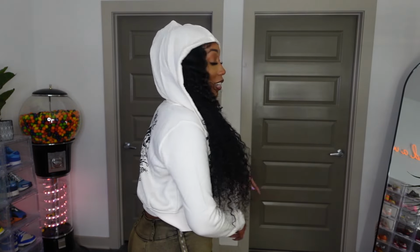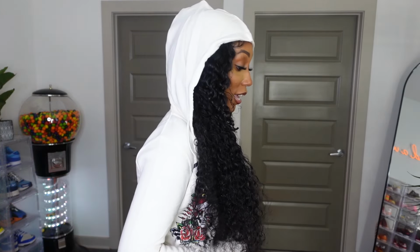I used to love them. I'm gonna go watch that music video. Because bam, very, very cute. Love it. This jacket is a lot cuter than I thought it would be. Hold up now. I like this.